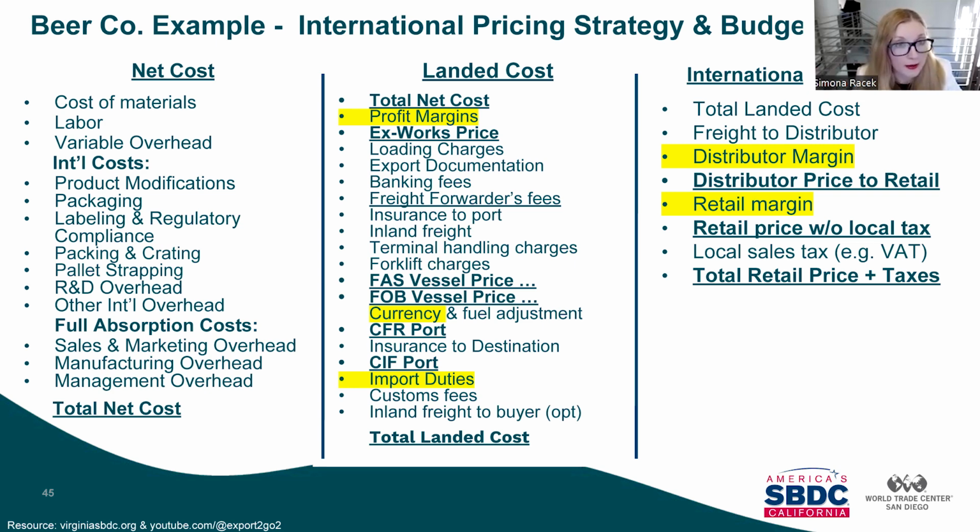And I might repeat myself in saying this, but this is really the most important part I want to look at. You see under the landed cost, there are several Incoterms that you'll have to be aware of. Ex works price is really, in an Ex works Incoterm, the international trade, it's a trade arrangement in which the seller makes the product available at a designated location, for example, at the port of Long Beach. And the buyer is responsible for all the logistics and the cost thereafter.